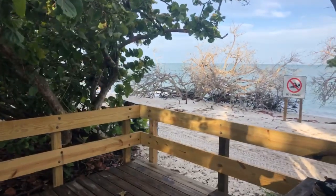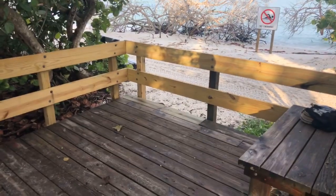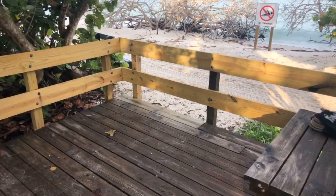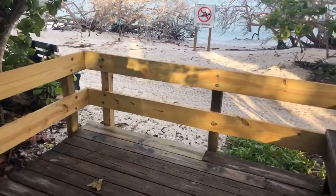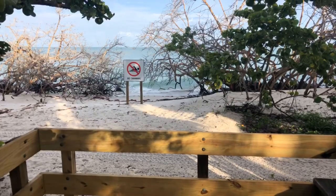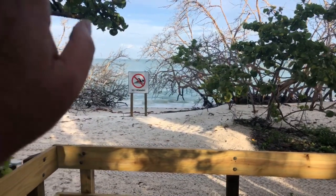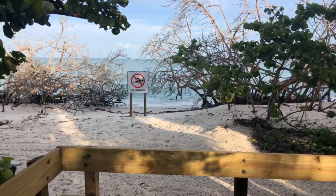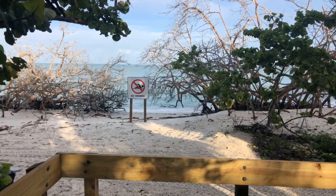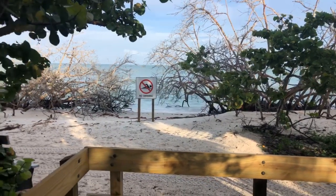This is kind of sad. This boardwalk right here, you can see these railings at the end are new. This boardwalk used to go all the way down to where that sign is. This beach used to extend way, way out. We have lost a lot of beach over the past couple of years up at the north end of the park. Crazy, crazy, crazy.